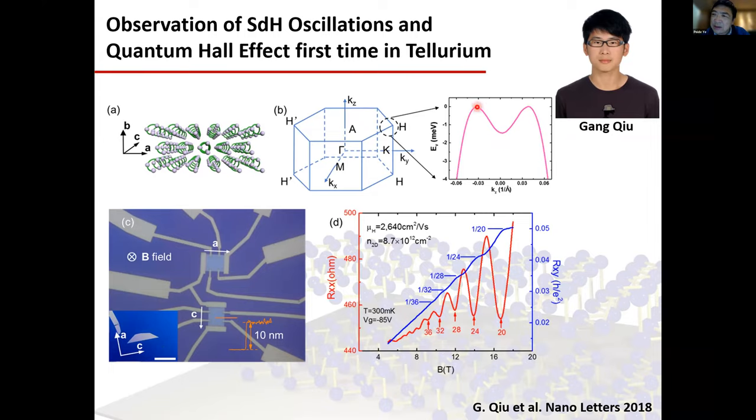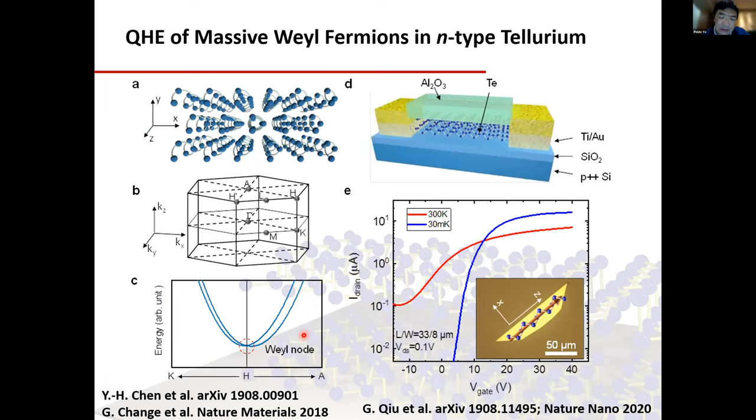So you do transport on the valence band without doping, and you can see the regular quantum Hall effect and Shubnikov-de Haas oscillations. The degeneracy is 4: 2 is spin up and spin down, and 2 is the H and H prime valleys. Of course, even that data was the first time we observed quantum Hall or quantum transport in tellurium in general.